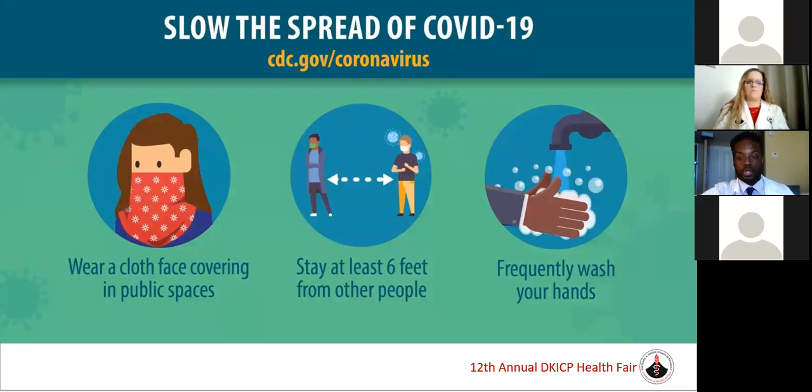So while you're waiting for the vaccine, we still don't know everything about COVID. So while we're waiting, it is advised that everyone, including persons who have received both doses of the vaccine, should continue to follow FDA recommendations on wearing a mask, social distancing, and frequently washing your hands.